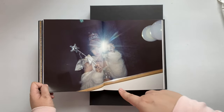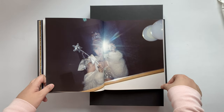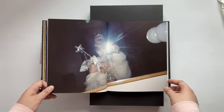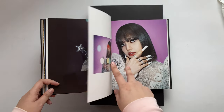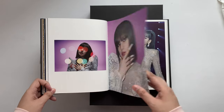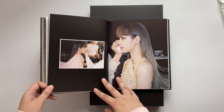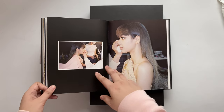Oh, this one is when she did a dance performance last December 2021. Last December, this Christmas lang. Parang gift niya for us, Blinks. She danced money. I mean, in a cute way. These are all from Lalisa. I think I already saw this because I already unboxed the... Oh, this one. I haven't seen this yet.